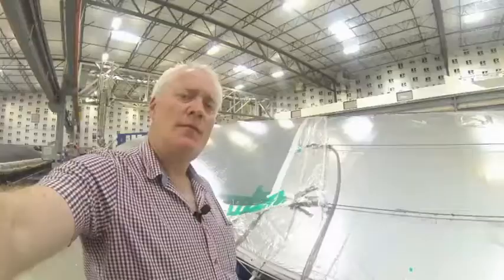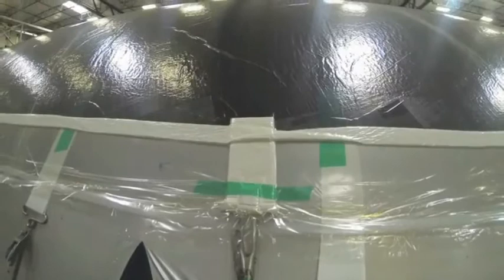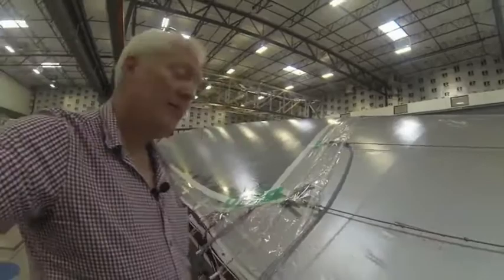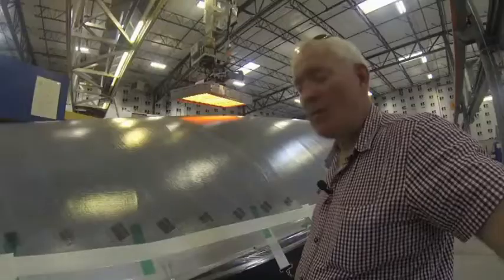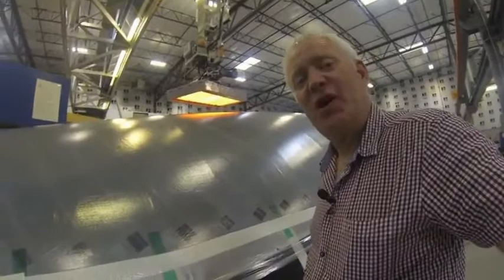The plastic vacuum bag is then placed over the top of the laminate. It's then tensioned out with these guy ropes here, and then a vacuum applied to actually bed the whole thing down on the mould. Once the sail's snug on the mould, then the cooking process starts with this computer-controlled heater that scans the whole surface of the mould.